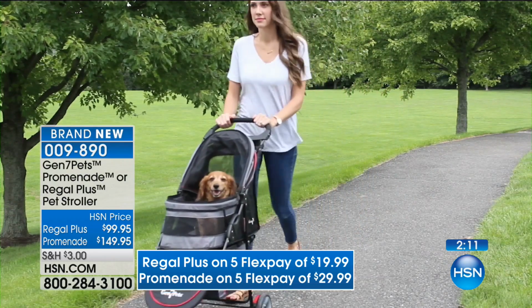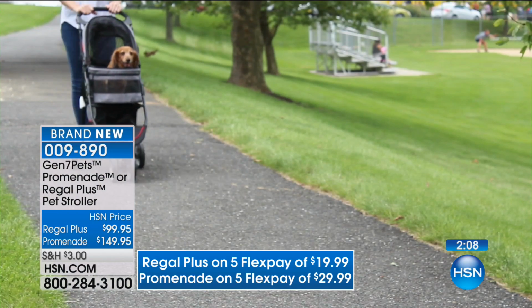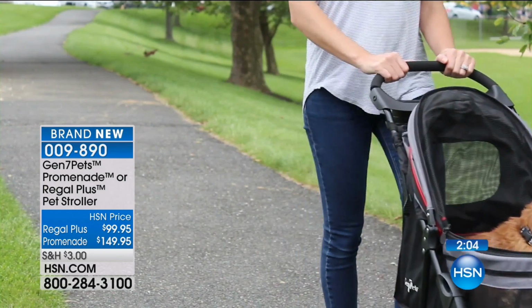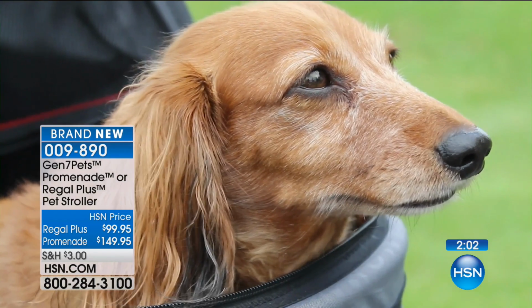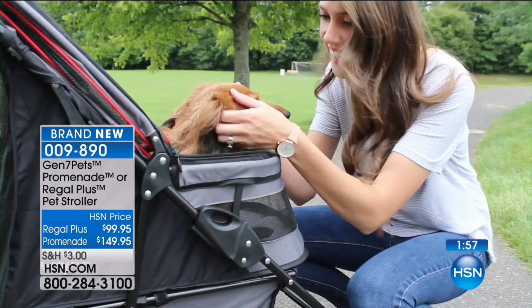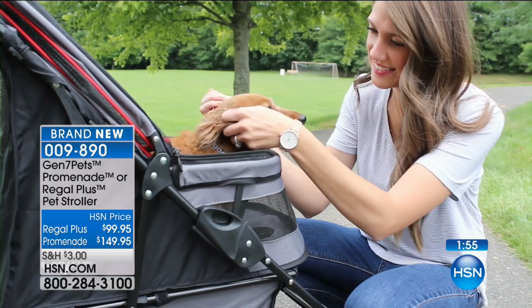So, 5 flex payments. The Regal Plus is for up to 25 pounds. The Promenade is for up to 50 pounds. You're each able to put 2 animals in, depending on the size. Look at this sweetie. And you know, if your pet has never tried a stroller before, they want to go with you.